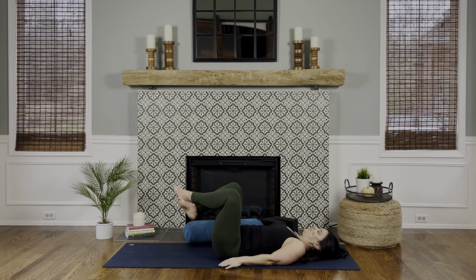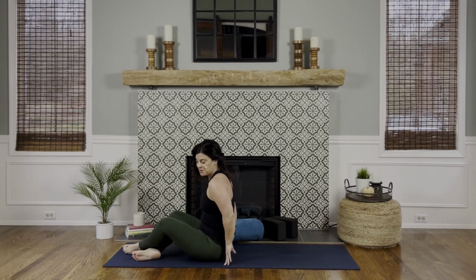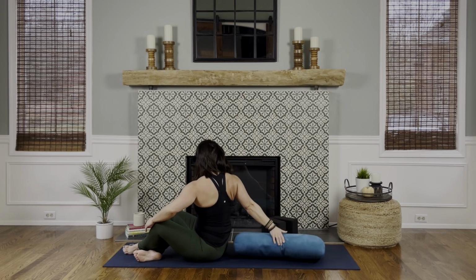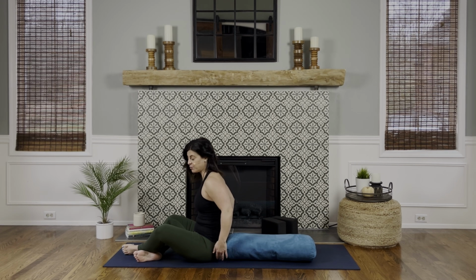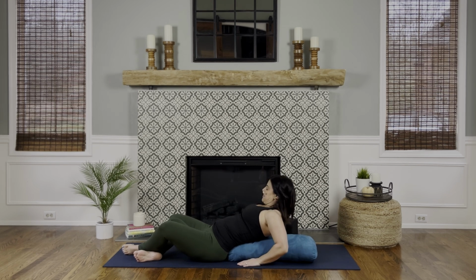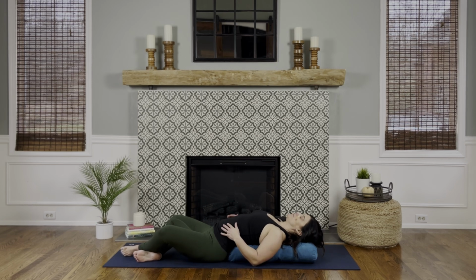Place your hands down on the earth and slowly come all the way up into seated position, coming into a fish pose. So we're going to use the bolster again. The short wide part of the bolster right at your lower back. Keep your sit bones down on the earth, and then you're just going to lie back. And you can decide what you want to do with your legs.